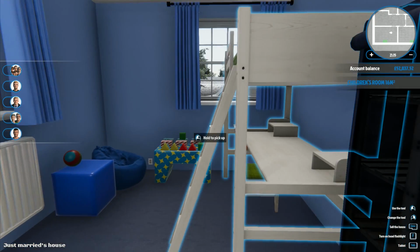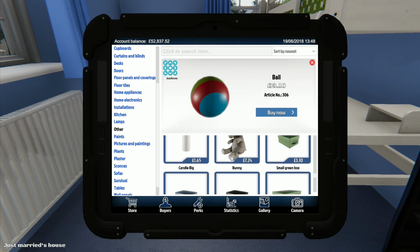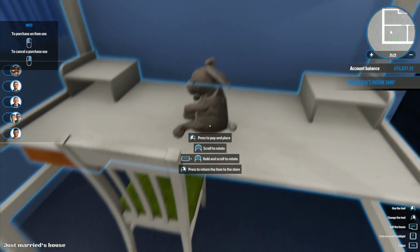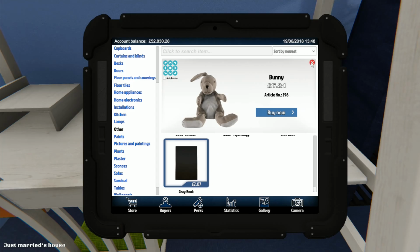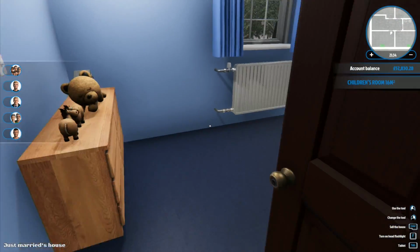Right. We've got some kiddie stuff in here. We've got some teddies behind us. Oh, Bunny. We got to find room for Bunny. Where's Bunny going to go? Bunny can go on that shelf under there. And do we have any more teddy bears? Do we have... Nope, it's all books down there. Right, okay. The child's bedroom is done. We are finished with the child's bedroom.